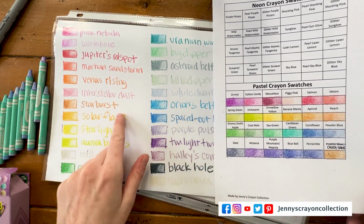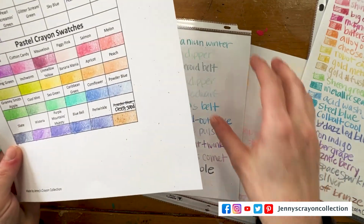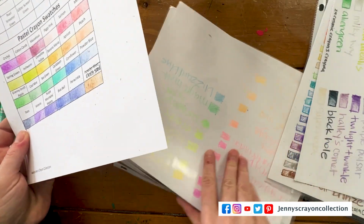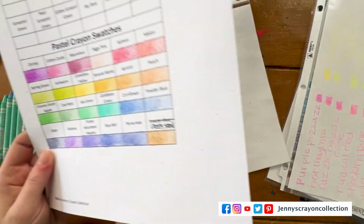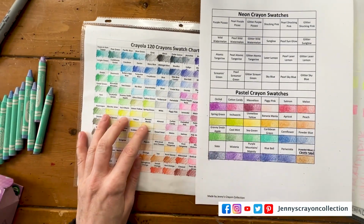But you see how these all are like theme names, and these will go back to the normal names, which I kind of like, because then you know what color you're using. I mean, the fun names are fun, but yeah. Oh, these are old crayons. Okay. And then this is the 120. So this is kind of like the paper I was talking about. This is what I did it on before.